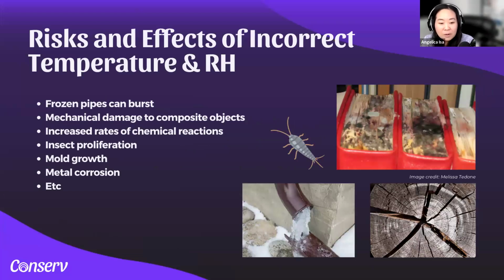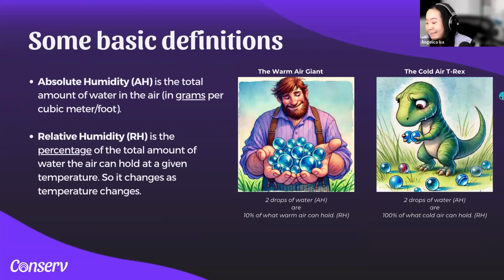Essentially, we always talk about temperature and RH, things that we know are wrong. We have all these different effects that we can have in collections because the RH is not quite right: frozen pipes, mechanical damage, things breaking, more insects, more mold, metals can corrode, etc. But we don't really generally talk about dew point. So today we're going to try to make this connection between dew point and temperature and RH so that you can actually start using it to make some of these decisions.